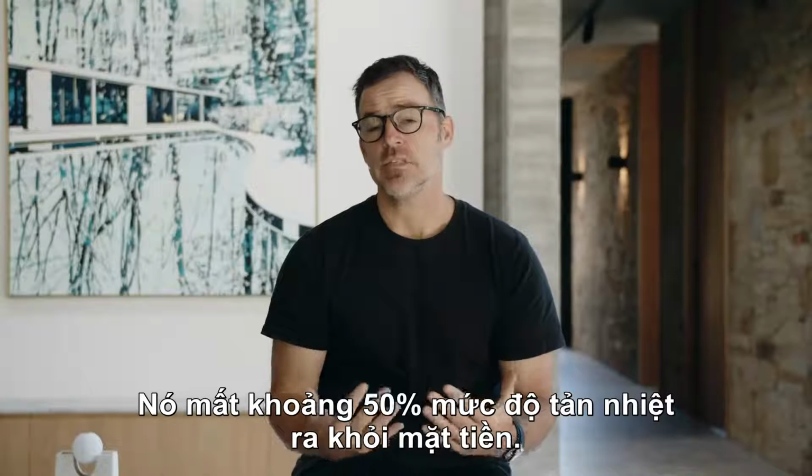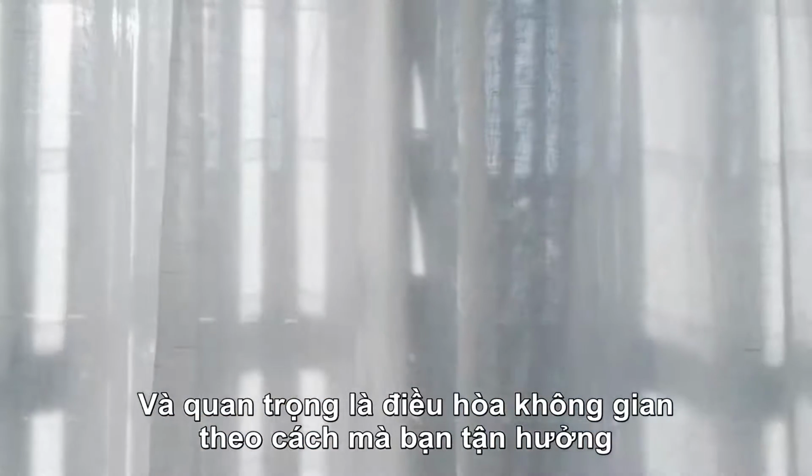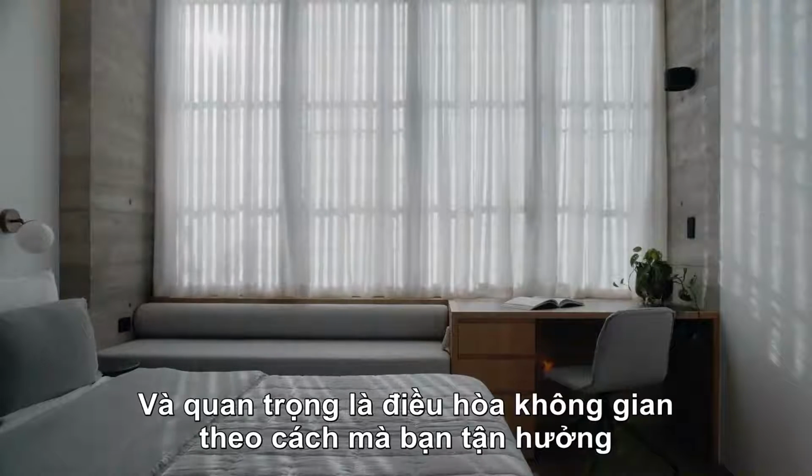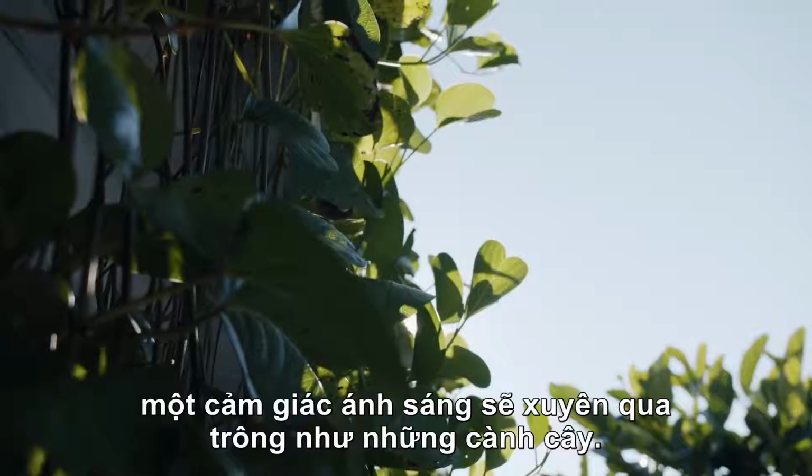It takes about 50% of the heat load off the facade, and equally important, tempers the space in such a way that you enjoy the spaces as a sense of light that would come through the branches of a tree.